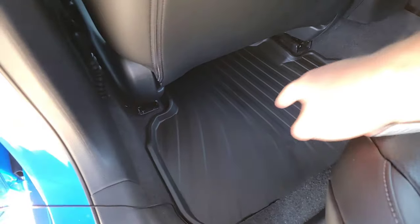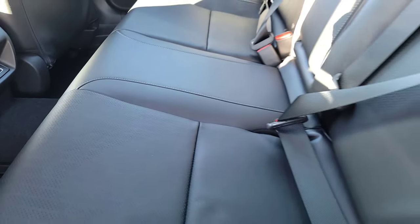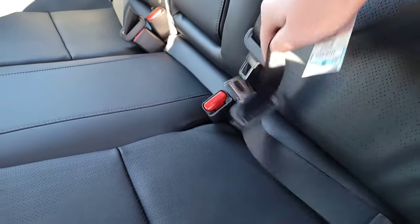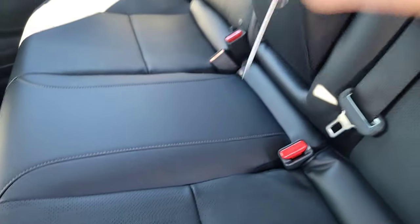Carpet mats come standard, not the all seasons, but we have them in here so you can see how laser cut and tight fit these are with nice high walls. I love these. I have these in both of my Hondas. So I'll definitely encourage you guys to get some all season mats regardless of the brand. It's nice here in Iowa. So seat belts, boom, boom, pop those bad boys out. Armrest, cup holders. And then there we go.